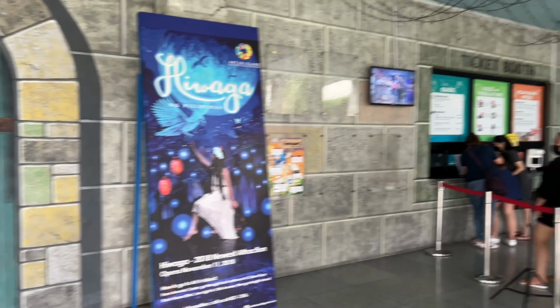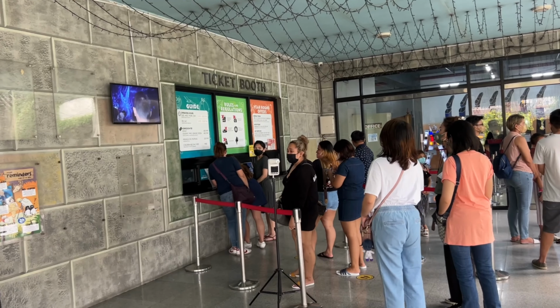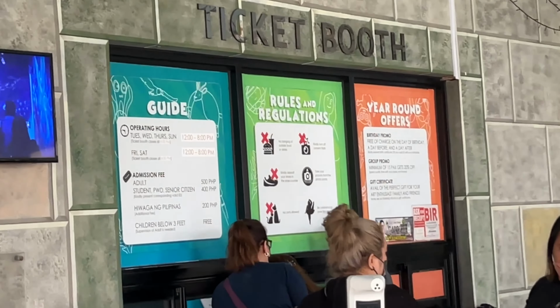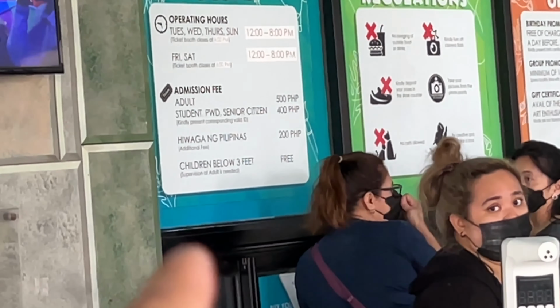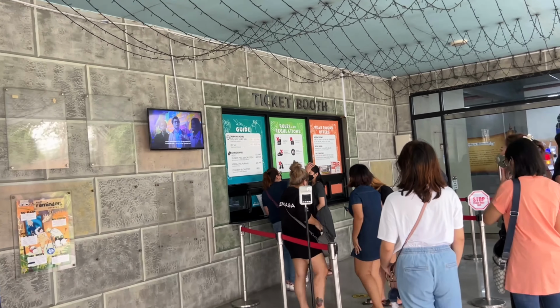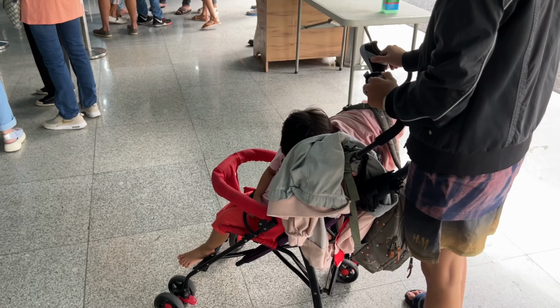So this is how the outside looks. We're lining up to go buy the tickets. There's some cool, what's that called? Deals that they have, offers. Right now, the price for entry is 500 pesos, which is about $10 in US. And if your children is 3 feet and below, it's free.